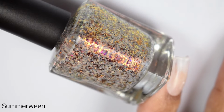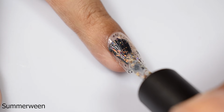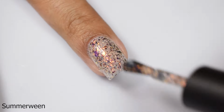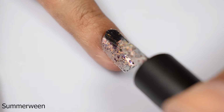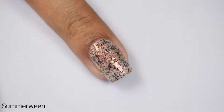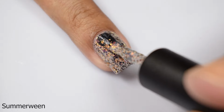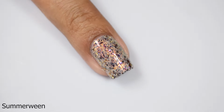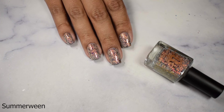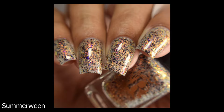Summerween is described as a greige crelly base with rust, orange, purple UCC flakes, and an orange to gold glass flake blend. So we have another heavy flake bomb going on here. And this was another very easy buildup. I'm going to suggest lighter coats on this. You can probably get away with 2 coats if you're wanting a slightly milkier type finish. But I wanted that loud effect, so I took it to the 3rd coat, light coats, mind you, and it was perfect. Again, you'll want to finish with a glitter smoothing top coat and a glossy top coat.